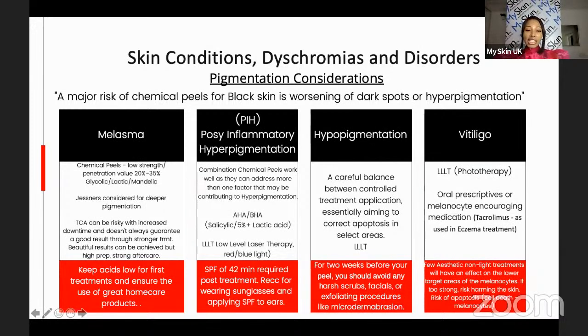We also have to take special considerations for pigmentation. Looking at conditions such as melasma, we tend to use the choices of glycolic, lactic and mandelic acids. I tend to keep these within the ranges of 20 to 35% when I'm treating someone for the first time. I do consider using Jessner peels for deeper pigmentation, depending on the form and the nature of the melasma, of course, and depending on the individual needs of the patient.